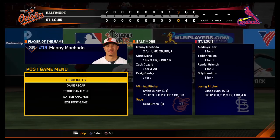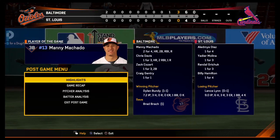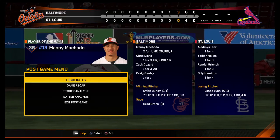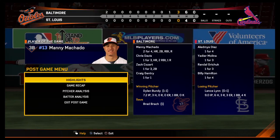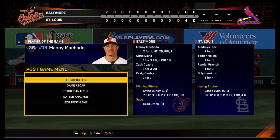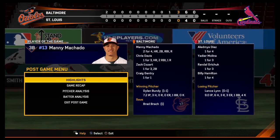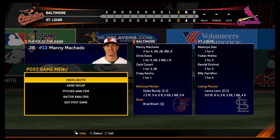Our final line scored tonight. First for the victorious Orioles: 3 runs, 6 hits, no errors. They left 3 men on base. For St. Louis: no runs, 4 hits, no errors. They left 4 men on base. Time of the ball game, 2 hours and 43 minutes. Tonight's paid attendance at Busch Stadium, a sellout of 46,000.